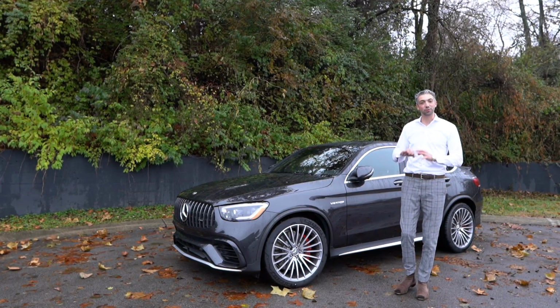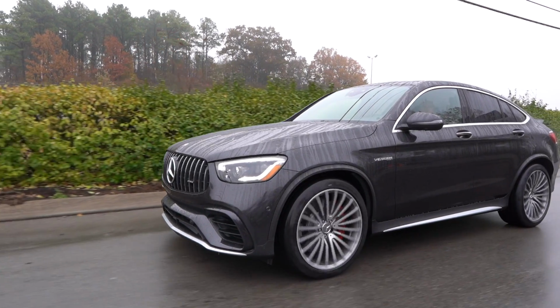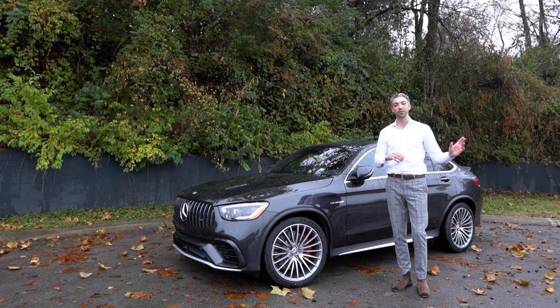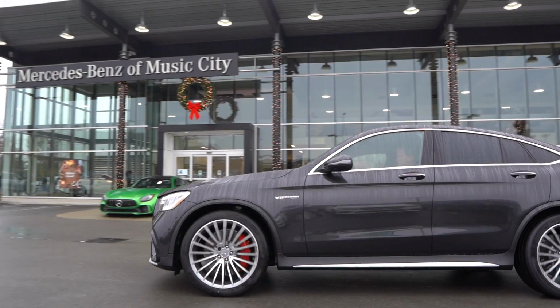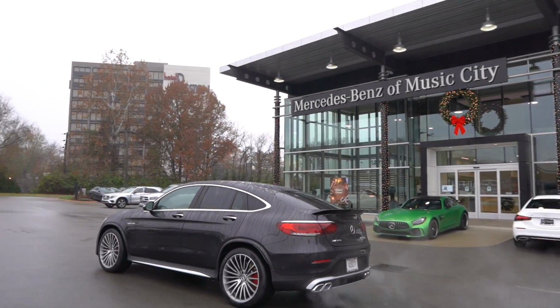This is the newly facelifted 2020 GLC 63 S AMG Coupe by Mercedes-Benz. I borrowed this vehicle from Mercedes Benz in Music City, located right here in Nashville, Tennessee, just one exit down from the airport, so it's perfect for all my out-of-state viewers and potential buyers.